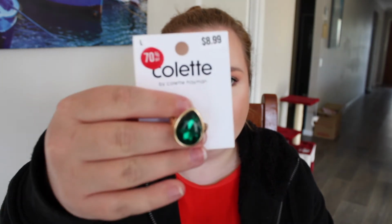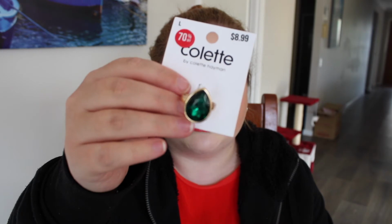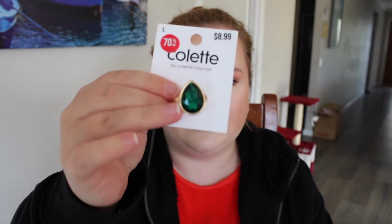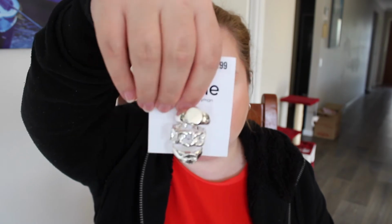So I found this one, which is gold, and it just has a little emerald jewel in the middle. I like them to be simple like this. I don't like ones that are full on huge, and I hate the ones where you get them and the things are like this and they'll cover your whole hand. It's just no. I need a size large in a ring because I have quite fat fingers down here, unfortunately. This says it was $8.99, but all these things were on like the 3 for $10, so just ignore the pricing on these.